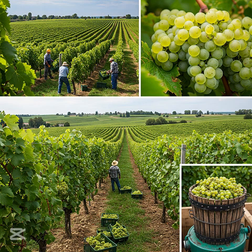I want them to remember that it's a grape that's worth exploring, that it has a lot more to offer than you might initially think. It's a grape that's deeply connected to its place of origin, that reflects the terroir of the Loire Valley in a really beautiful way. It's a grape that's incredibly versatile with food and that can age and develop some really fascinating complexity. It's a grape that deserves its moment in the spotlight.